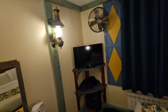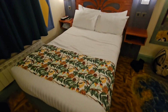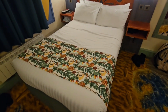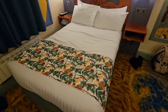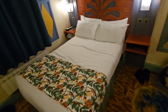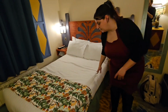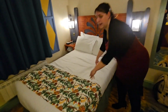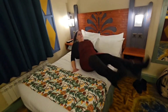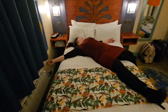Room's relatively clean. We've not found any dirt, really. So yeah, bed, very comfy. Do you want to do a bed test? I'm doing the bed test. So as you can see, very springy. I'm just gonna starfish.